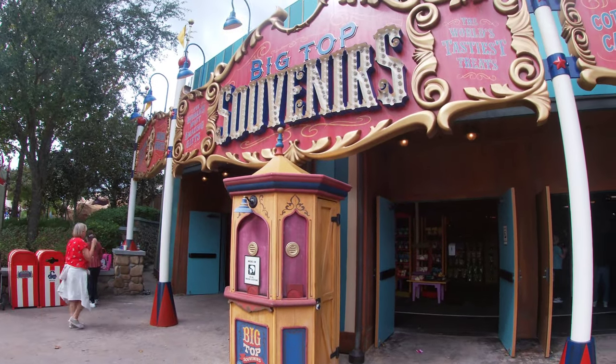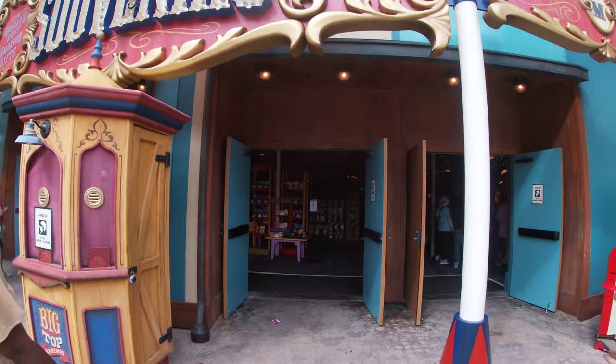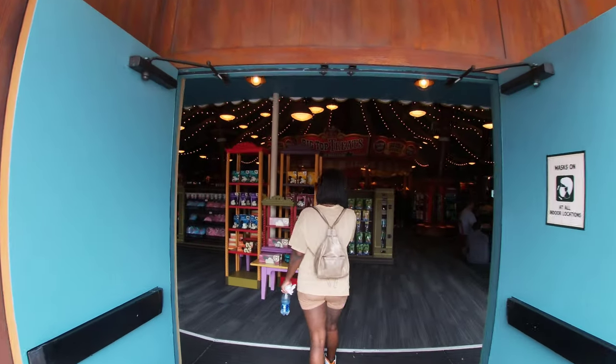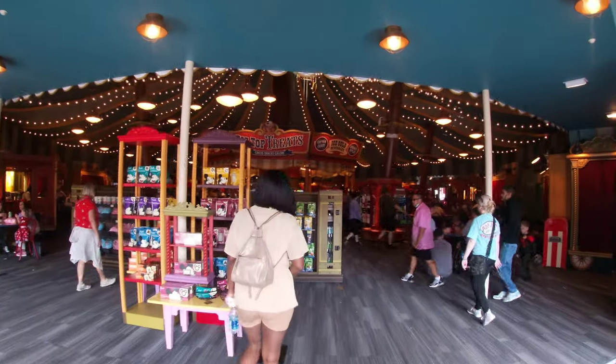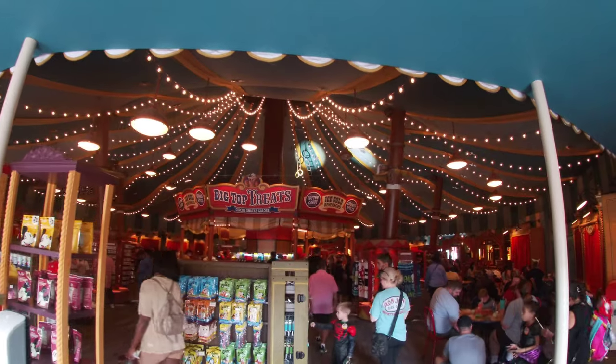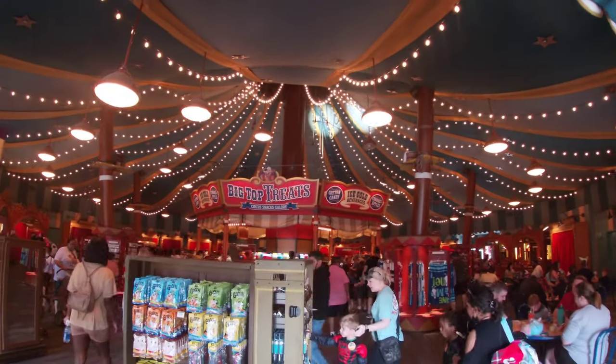Now we're gonna head on into Big Top Souvenirs. It is probably my most favoritely themed Walt Disney World gift shop, because this is actually the circus tent for Storybook Circus. You can see the spotlights on the ceiling where the acrobats are gonna perform.